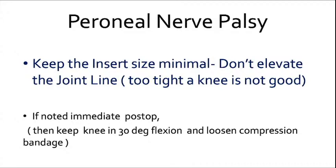But in spite of that, if you get it, if you see it the next day, then immediately keep the knee in a little flexion, avoid any movements, and also loosen the bandage. In a day or two it should recover. That is the most important thing, and you can avoid it many a time.